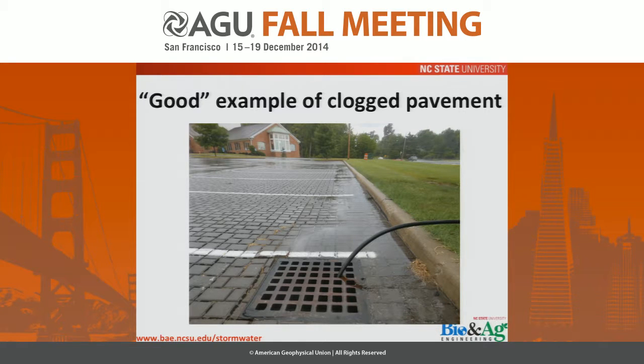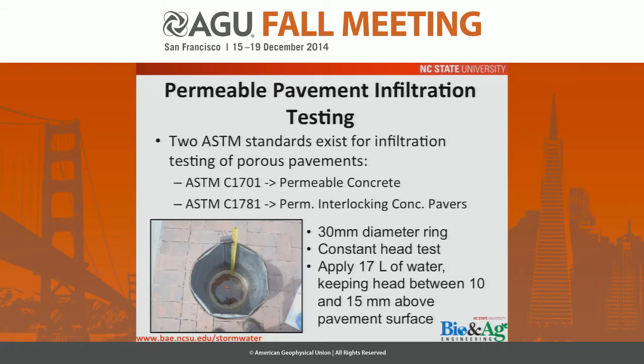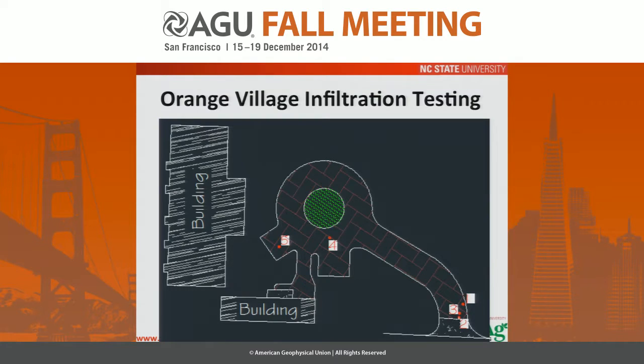And so one of the things that we try to do is figure out, where is this clogging occurring? And there are people out there that have been pretty hard at work. ASTM, in fact, has developed a couple of standards to test whether or not a pavement is clogged. You can see one of the tests here that's been used. And what we try to do is use those tests to see where this permeable pavement, for example, is being used, where is the clogging occurring?